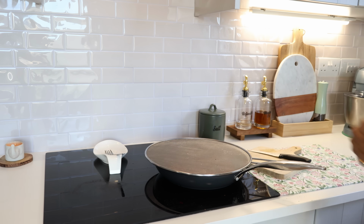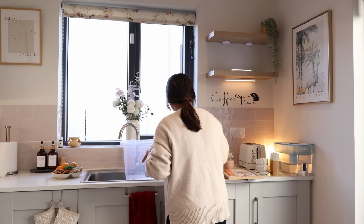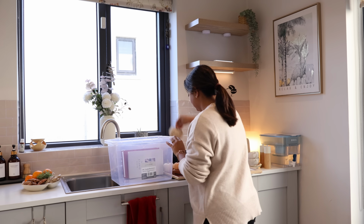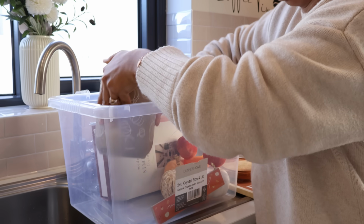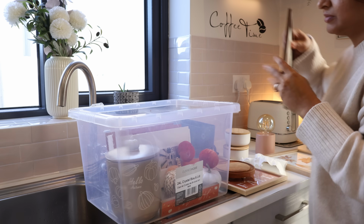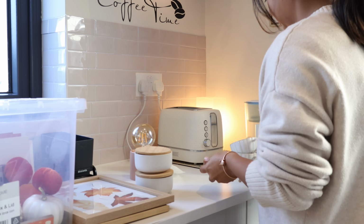While the tomatoes are roasting and still need a few more minutes, I put the decor pieces into this clear container so I can reuse them next year. And the crockery will go back onto the shelf nice and tidy in their designated spots.